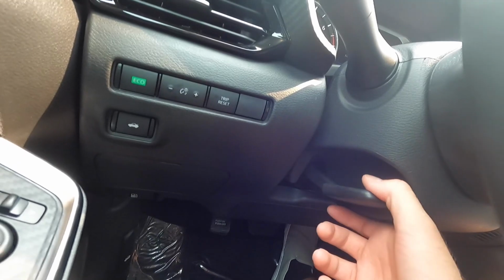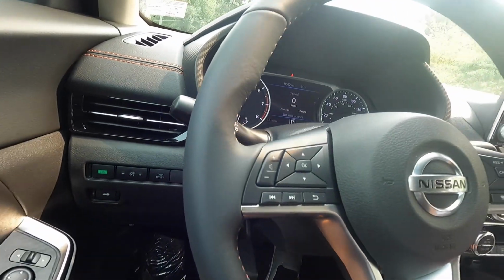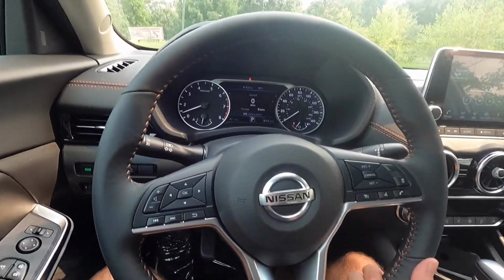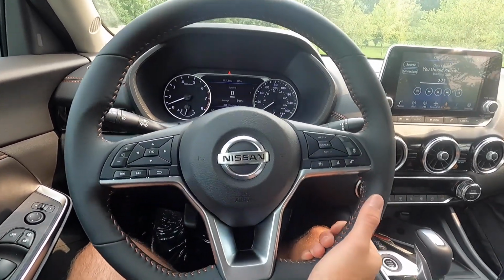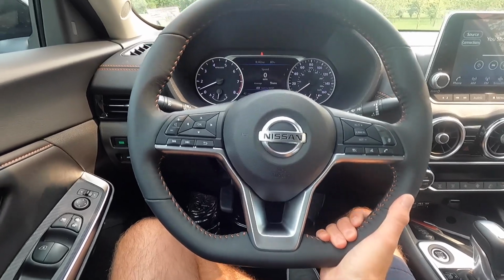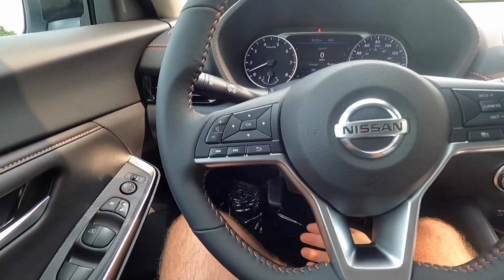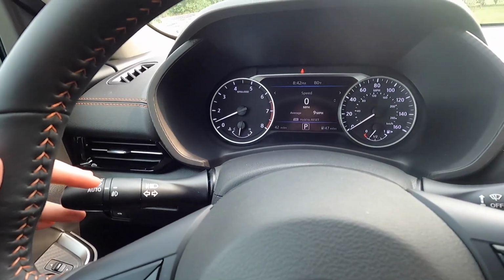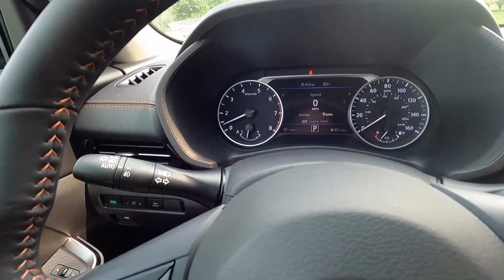Working our way over to here, pushing on that will drop that down, and then you get a manual tilting and telescoping steering wheel. Basically, you can pull the steering wheel out, push the steering wheel back in, and then you can move it up and down to your liking. But let's take a listen to our turn signal. That is what the turn signal sounds like.